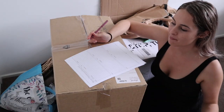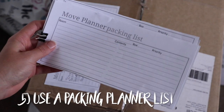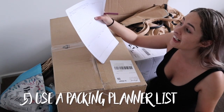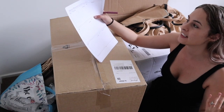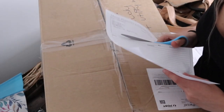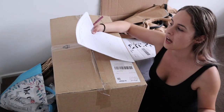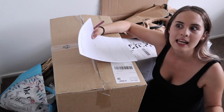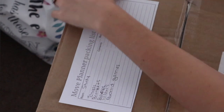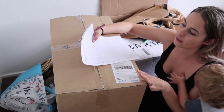All right guys, so another great packing hack is to actually have a moving planner list. This has areas where you can put your room, what number box it is, if it's a priority box or not, and whatever contents you have inside the box. So I pretty much know what's in most boxes because I did write it on the outside, but this is a more in-depth thing that you can do if you are moving. That way it eliminates confusion and it's just a smoother process. So I recommend doing this before you start packing. I'm just gonna go through and do it now.